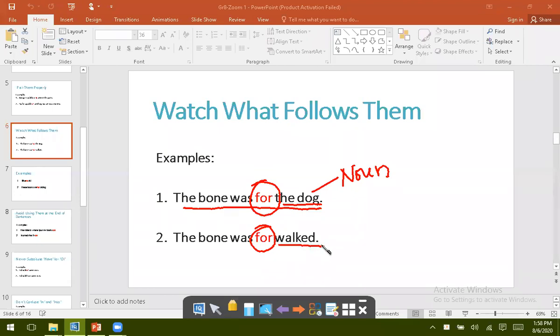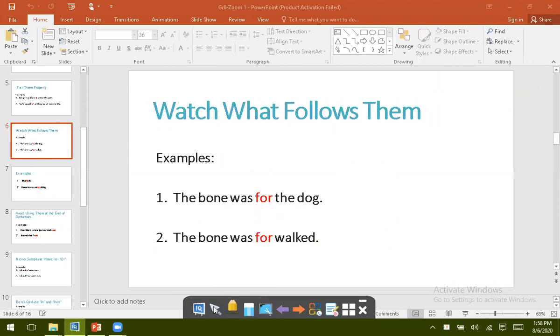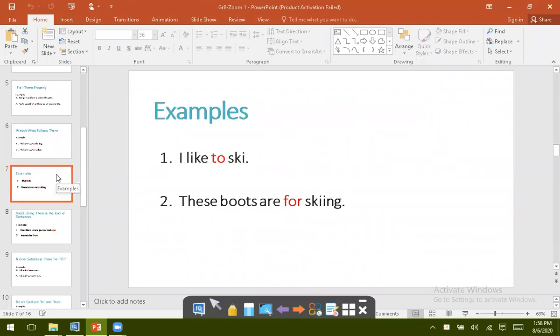Okay, let's continue. This is in line with that rule that you have to watch what follows any preposition in the sentence. You might get confused when you see a verb, a noun that acts like a verb in the sentence. Example, I have 2 examples here for you. I like to ski.